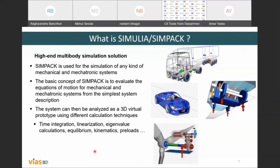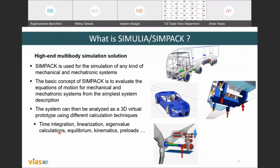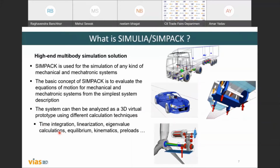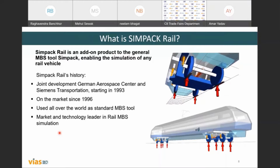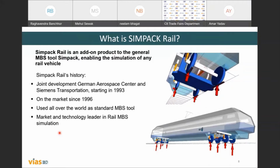These kinds of multi-body dynamics or multi-body simulation involve time integration, linearization, and eigenvalue calculation. Solving the equations of motion is the key of this kind of simulation. Simpack is a general tool where you can do any kind of mechanism, whether it's a wind turbine, a gearbox, or anything.